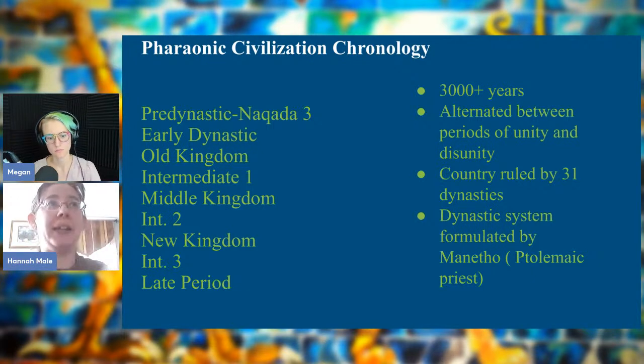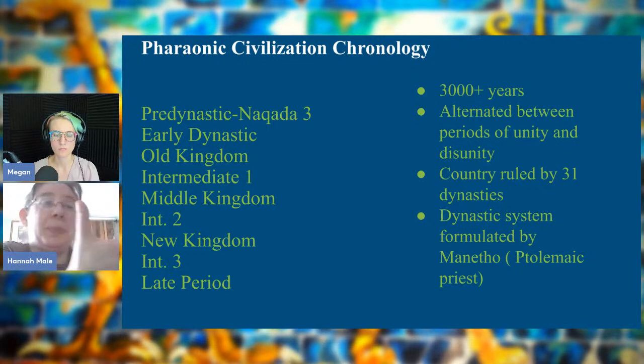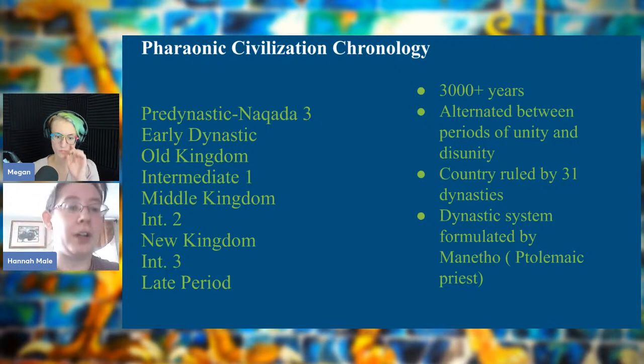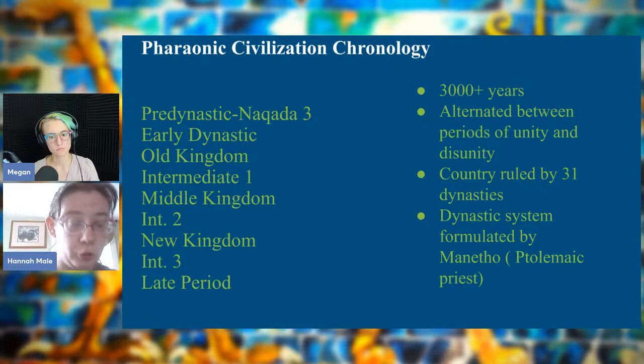But depending on the Egyptologists that you talk to, the early dynastic is dynasties 1 through 2 or 1 through 3. And then the Old Kingdom is dynasties 3 through 4, sometimes 2 through 4. And so it's the Old Kingdom that's also called the Pyramid Age, because it's when the Giza Plateau was used as the main royal burying ground, and pyramids were the main form of royal burial tomb.